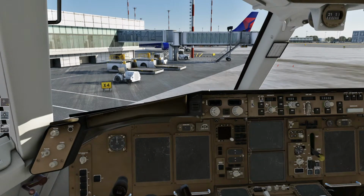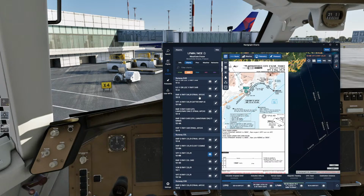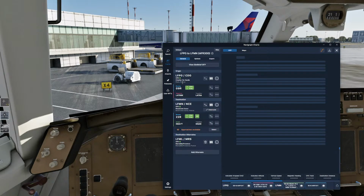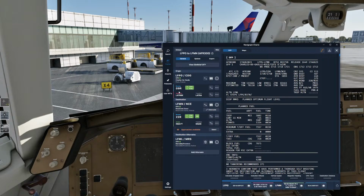And with that, let me bring up the Navigraph charts for our flight. We are going to be departing from Charles de Gaulle, runway 09 right, through the Lato 6 Kilo departure. We are going to be cruising at 37,000 feet and arriving into Nice at runway 22 right, beg your pardon, not left, through the Nice 7 Tango arrival.